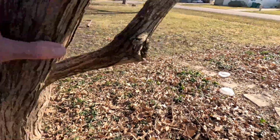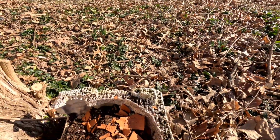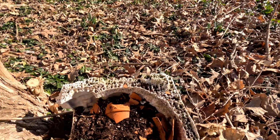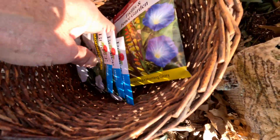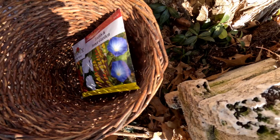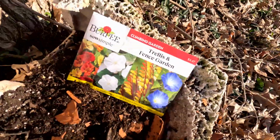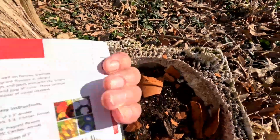And then in here, I'm going to put in some more potting soil and get rid of the pot shards. And here are the seeds I'm going to put here. Here are three packages of moonflowers. I guess the moonflowers are put over there. And here, these are the ones I'm going to put here. I got these at Walmart, I'm pretty sure.